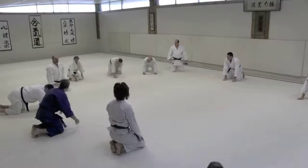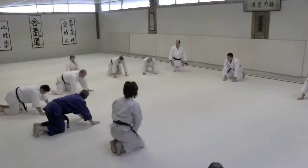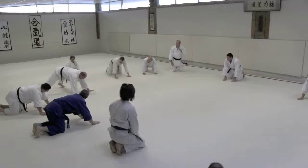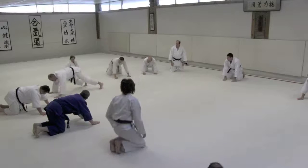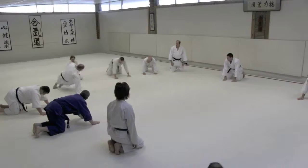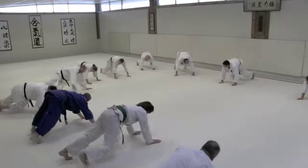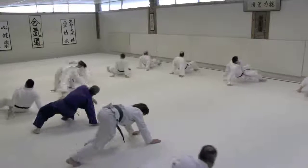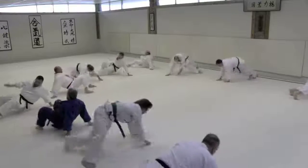Basically a sit-out drill. We use this to work on newaza skills. So we're basically going to be here on all fours, and we're going to sit out to one side, back through, and then we'll sit out to this side through. So, just rotate through. Here. How you doing, Joe? I'm doing wonderful. Good. Make sure you go both directions.